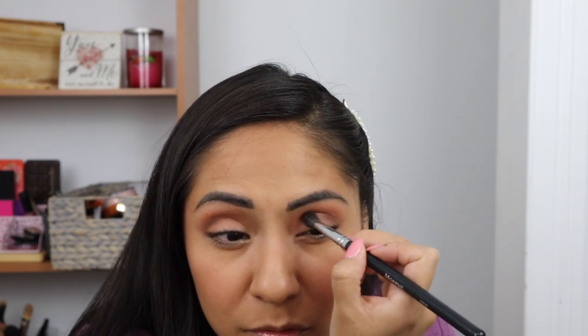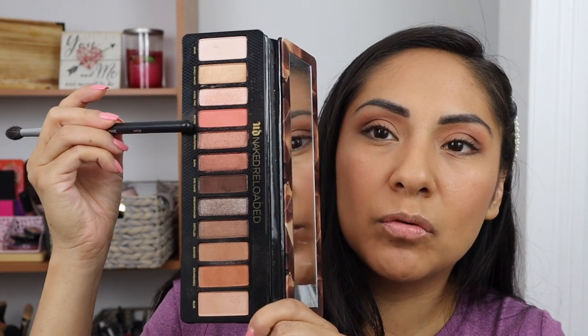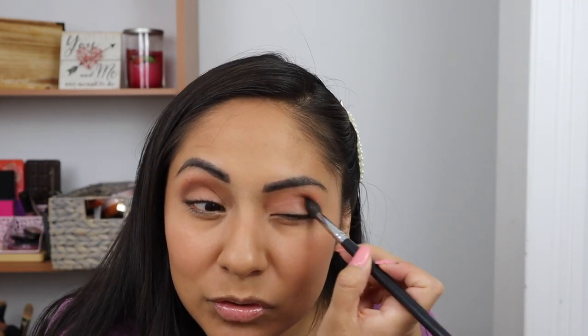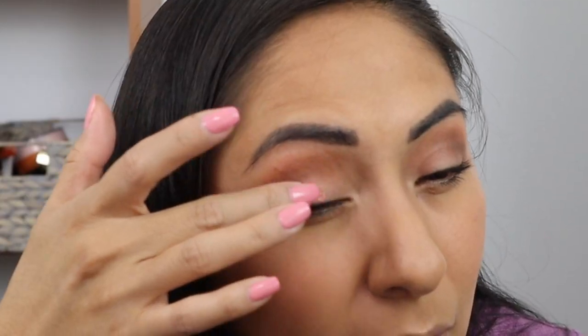By the way, I don't know what I'm doing to my eyes. I don't know if these two colors match. I'm using the Naked Reloaded palette, which I have been enjoying. I used this pink corally color, and now I'm using this dark brown. So it's a really nice bright pink, and then I'm using a dark brown. I don't know what's wrong with me, but we're gonna make it work. I'm gonna take this color Burn right here, and I'm just gonna put it all over my lid.